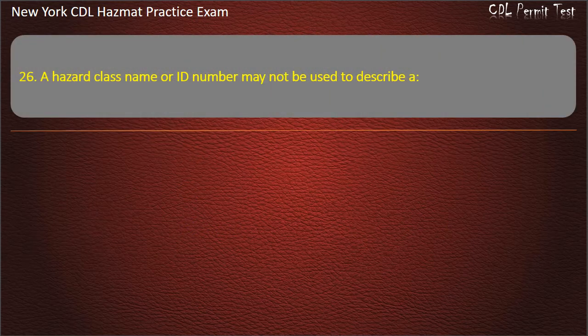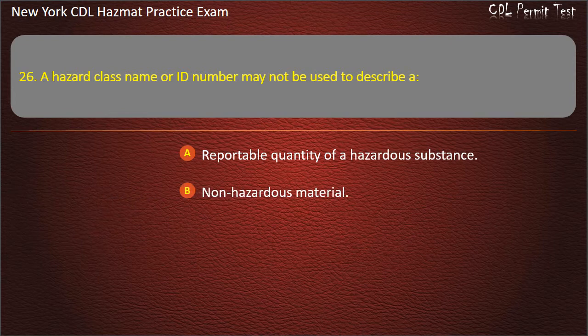Question 26. A hazard class name or ID number may not be used to describe a reportable quantity of a hazardous substance, non-hazardous material, hazardous waste. Answer. Non-hazardous material.